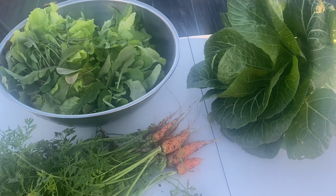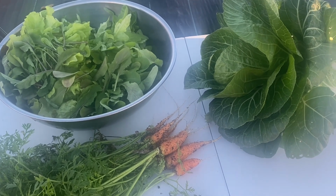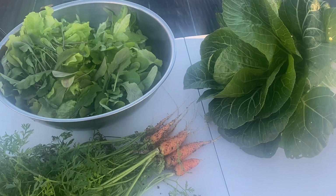So this is my harvest for today. I got bok choy, I have some salad mix, and I have some carrots.